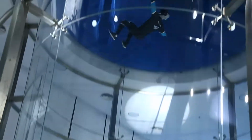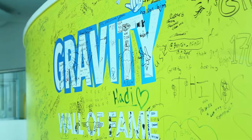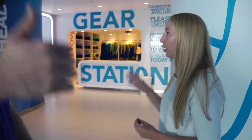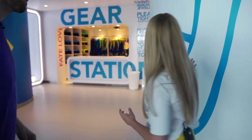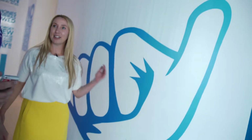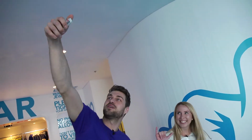And then the swoosh is the tunnel, it is the wind being sent through the tunnel itself. As I said, they're very social. They love their social media. So there's lots of points throughout the tunnel where you can have selfie points. So the hand here is a great point to get your selfie taken as you're going. Let's do it now.